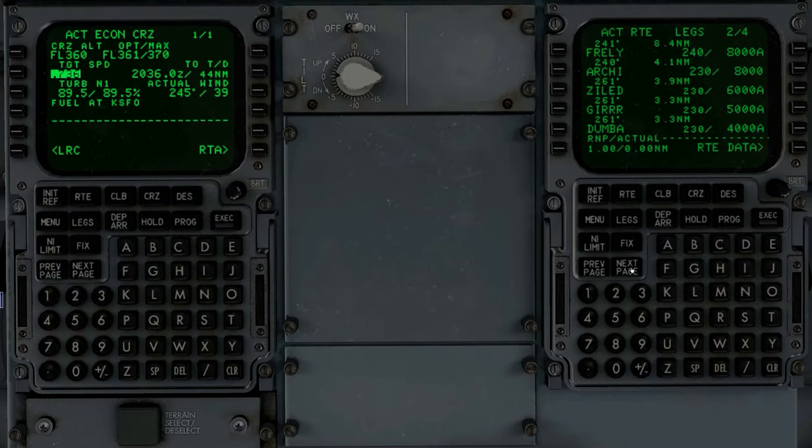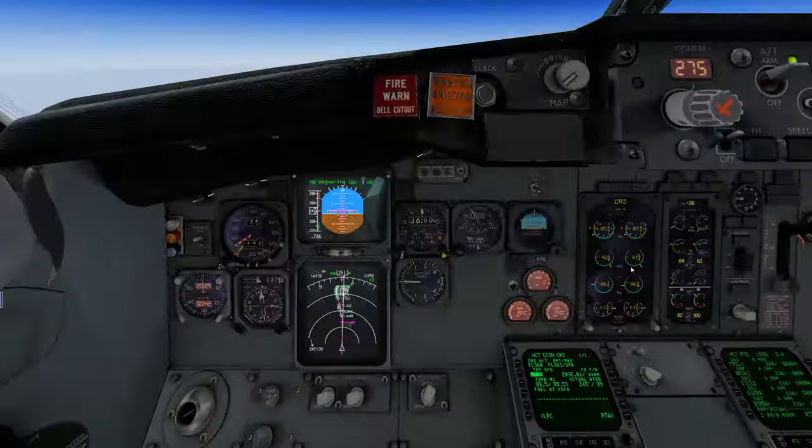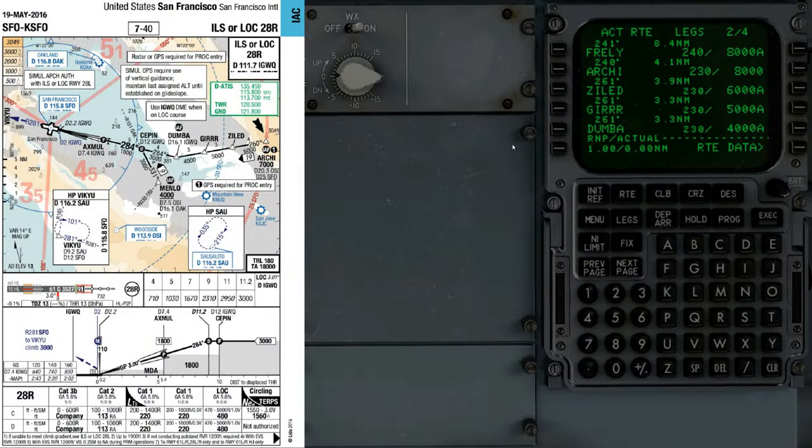The rest of the approach that we have in here is for the ILS 28 right, and the ILS 28 right starts at Archie, then Zild 6,000, Gur 5,000, Dumba 4,000 or above, and at Dumba we'll be joining the final approach course. Then it's Seapin 3,000 or above, Axmal 1,800 feet or above, final approach fix, and then there's the runway go around procedure. Radial 281 San Francisco, minimum climb for 20 feet, then we turn and direct VQ, climbing 3,000 feet. So 3,000 feet would be the go around there if we were on the ILS, minimum 200 feet above threshold elevation or 220 feet above ground elevation since we'll be above water.